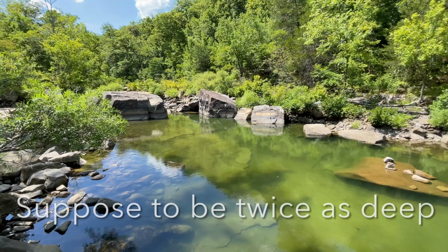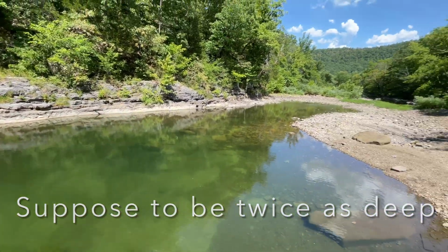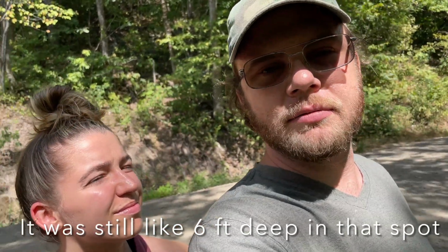So we're leaving where we were camping. The creek is very, very dry, so we didn't stay that long. Here's a little clip of a swimming hole. Where we camped at in our truck.